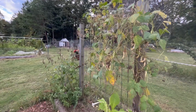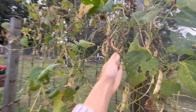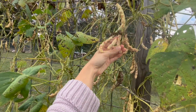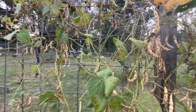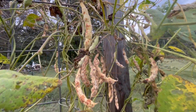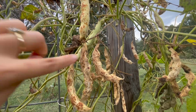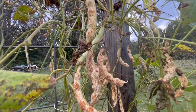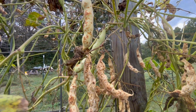Another thing I really wanna get to are these beans. These are beans that we're growing for dried beans, and the pods have started to dry out. Some of them are still, oh, I see some harlequin bugs on here. These little guys. Oh, I just dropped it. These are no good. We're gonna have to come out here and kill them later.